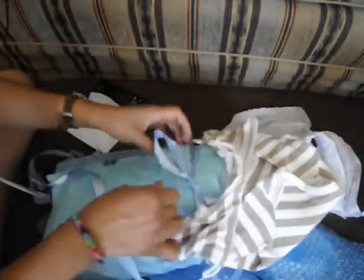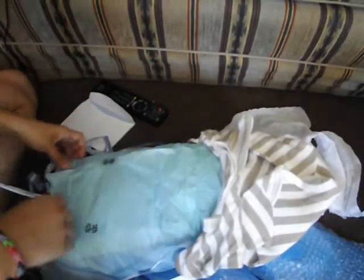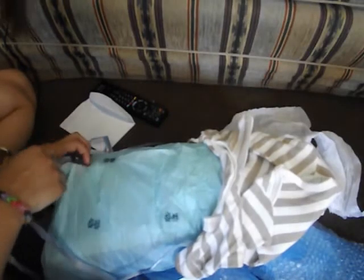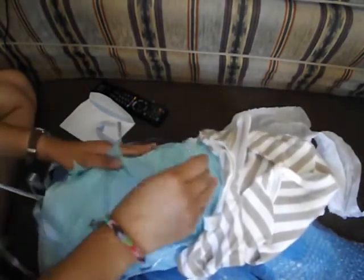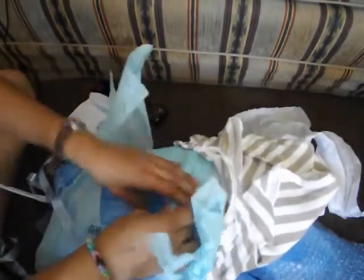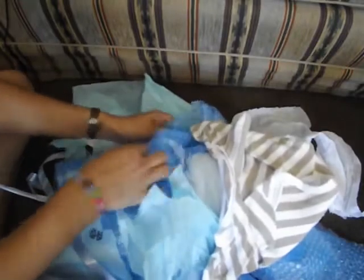Oh! Alright, well there's a little bow, so I'm gonna undo the bow. Can you see? Yeah, I can see. Oh, it has a bunch of little things and it says it's a boy on it. I'm just gonna rip it. I don't even care. He's in like so much bubble wrap. He's in like a bubble wrap cocoon.